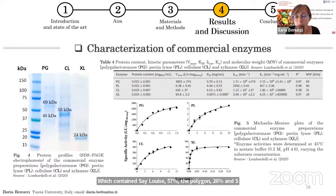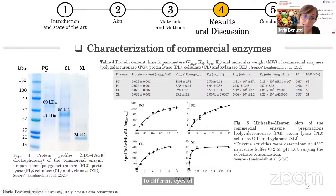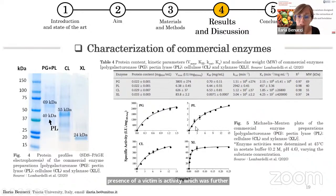The commercial enzymes preparation have been all characterized, firstly in terms of electrophoretic profile. For xylanase, we have found a dominant band at 24 kilodalton. For cellulase, we have found different band corresponding to different isoforms of this enzyme. In the case of polygalacturonase preparation, in addition to the main band at 69 kilodalton, another band at 40 kilodalton suggested the presence of a pectin lyase activity, which was further confirmed by the kinetic characterization of the preparation.